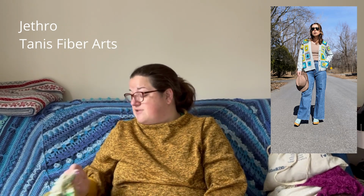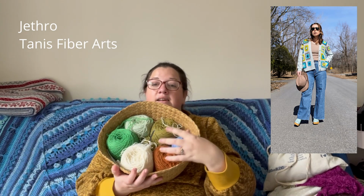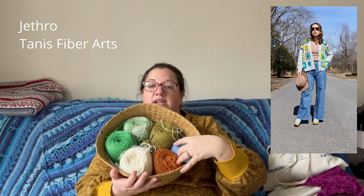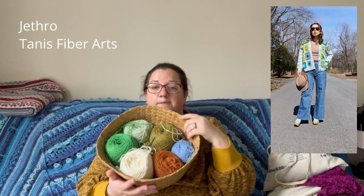Well, this has happened with crochet this time round, and quite a few of us have fallen for the Jethro pattern. I can't remember the name of the designer, so I'll put that up on the screen for you. So I picked out some yarn, popped it in a basket. These are my extra colours in case I need them, and these are the colours that I'm mostly using.